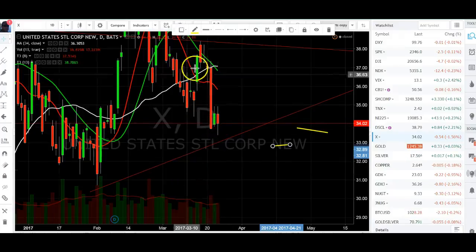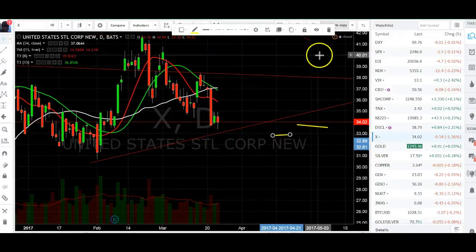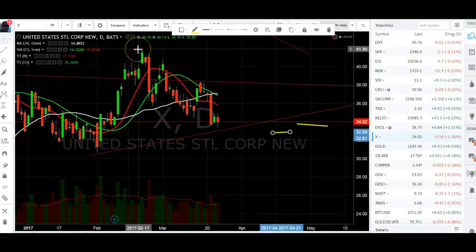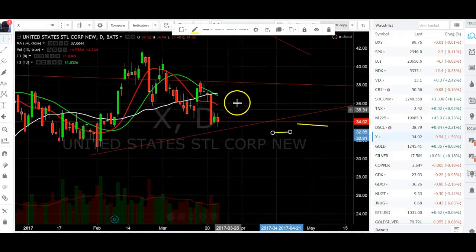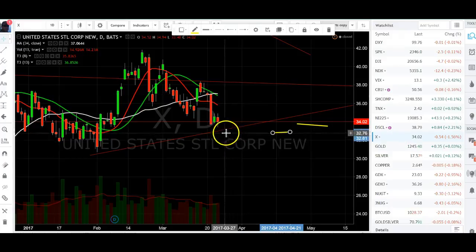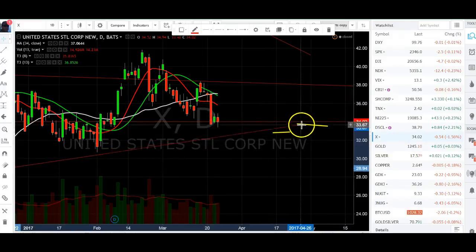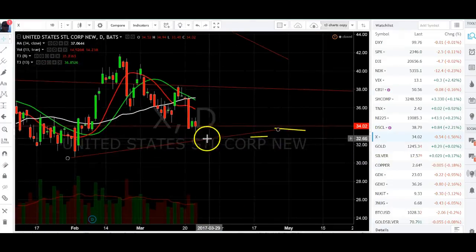We are working with a double top. We broke down pretty substantially from here. What's the measured move across the 34? 42. 35. Let's just guesstimate $7 from the break. So I'm looking at 32, which is the previous. So I don't know yet. I don't know if it's ready to turn around. Looks like it could come in a little bit more.